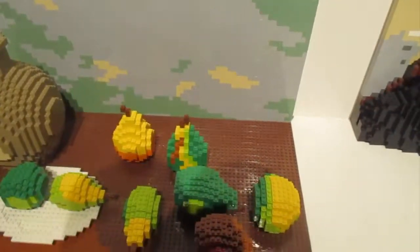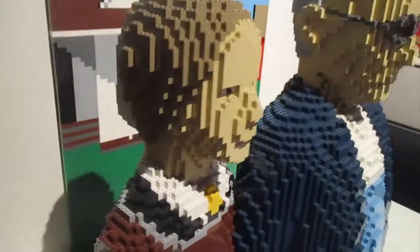All this fruit. I just noticed this. It has a piece count. So you can see how many pieces it had to take to build it. That took 15,000 pieces. We got some really big sculptures over there. We'll get to that in a second. Look at all these things.